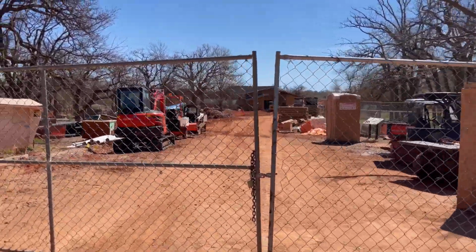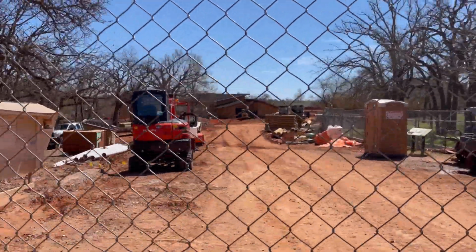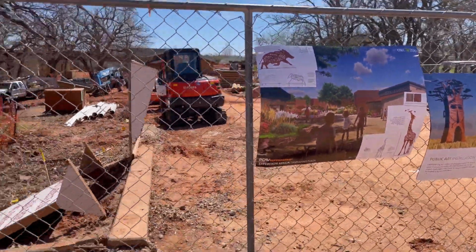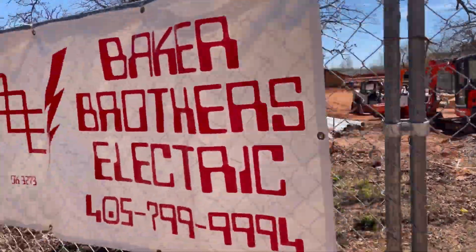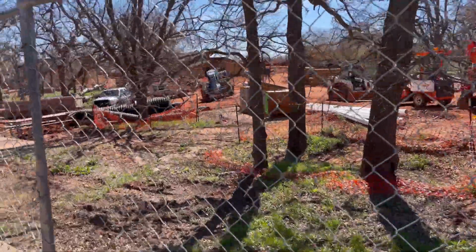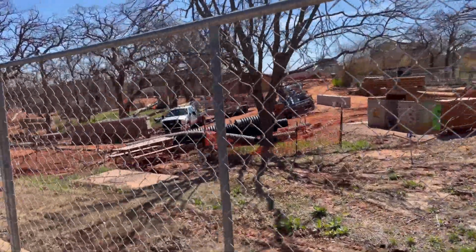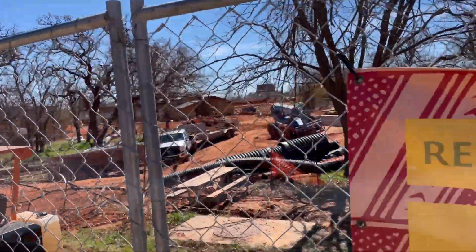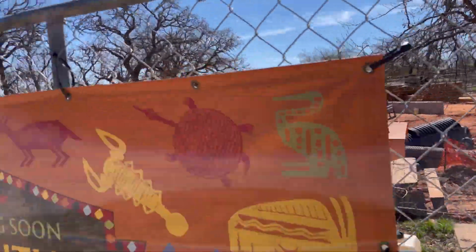And here's a look at the hoofstock barn area. Here's what the running looks like. The zebras, the hyenas, the elands, and many others will be housed in this building right here. So if there's cold weather and stuff like that, they'll be in here.